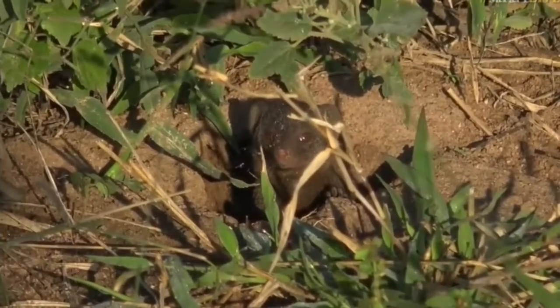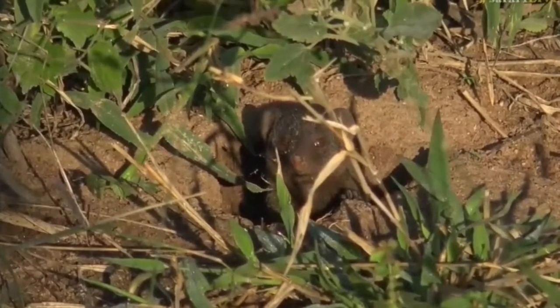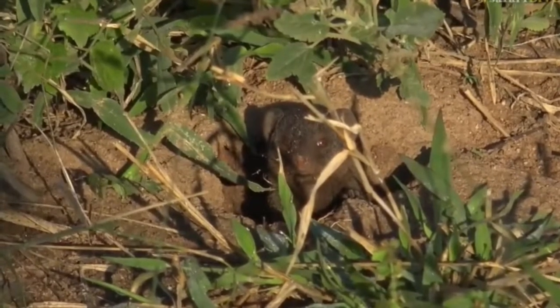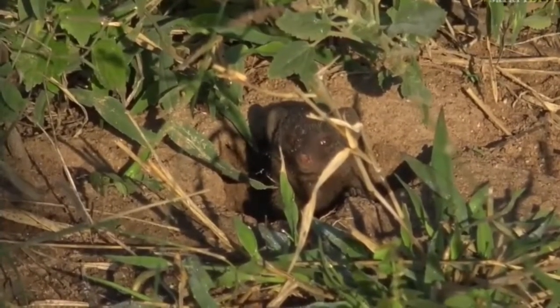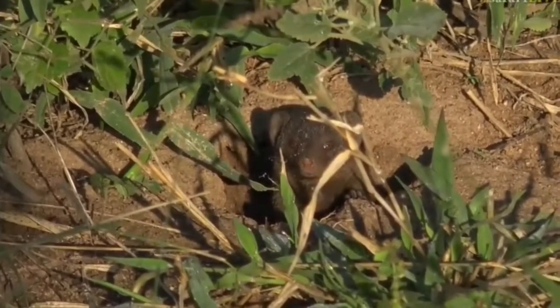This is where termite mounds come in useful as well, or termite networks, because there's tunnels underneath the surface of the ground that run for meters and meters. So it's a really useful way of moving between places if you need to.